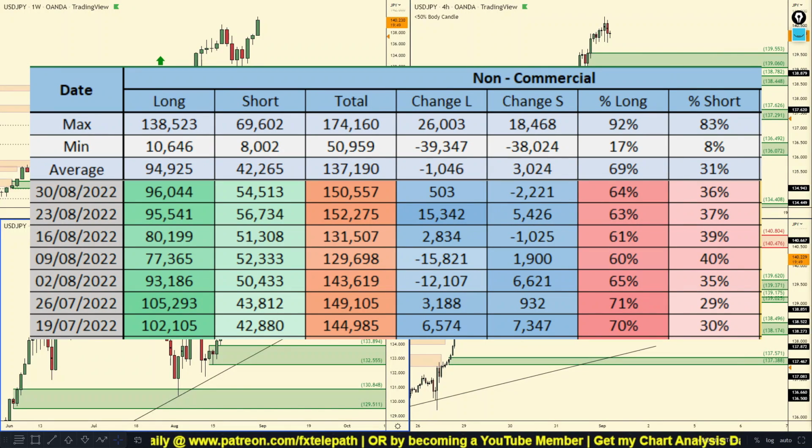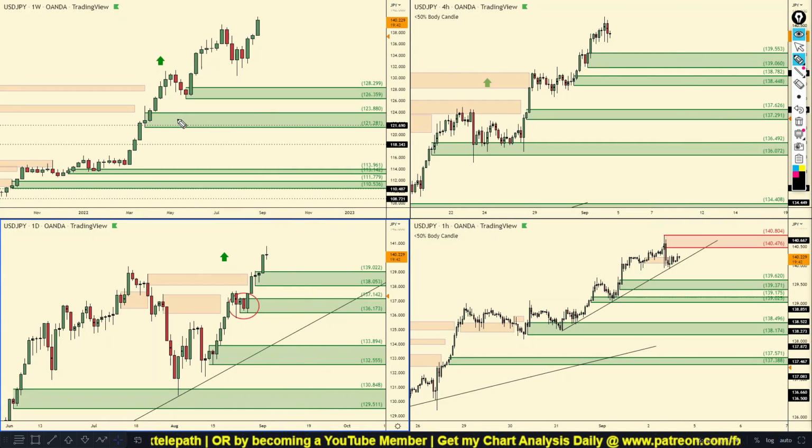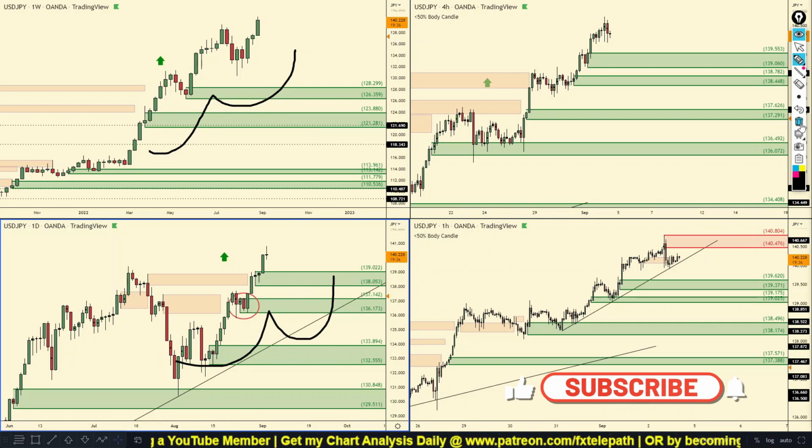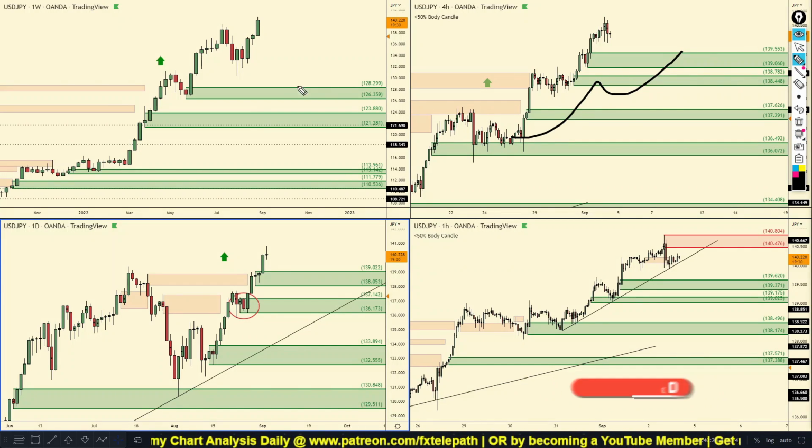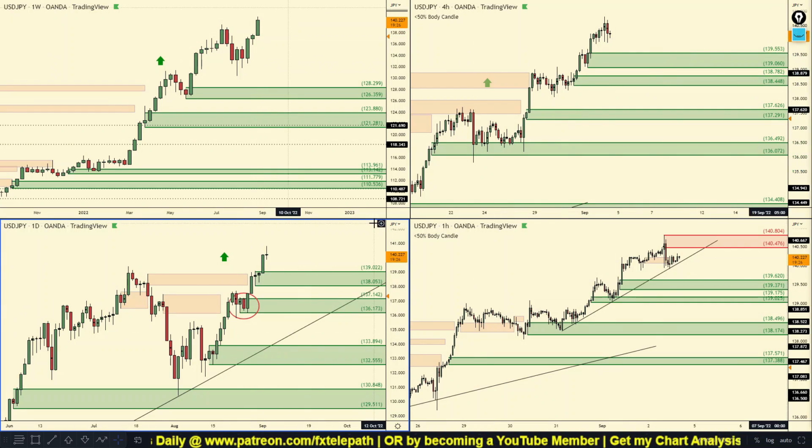USDJPY forecast. The past week, the banks added 500 longs and they got rid of 2,200 short positions. Now, before we get into this analysis, I just want to show you guys the weekly uptrend and the daily uptrend on the USD Japanese yen. That is very important as to why I'm saying it's only longs until we can start to see the daily trend start to change. So I do not recommend getting in short.